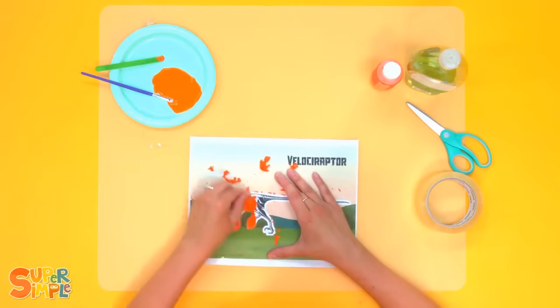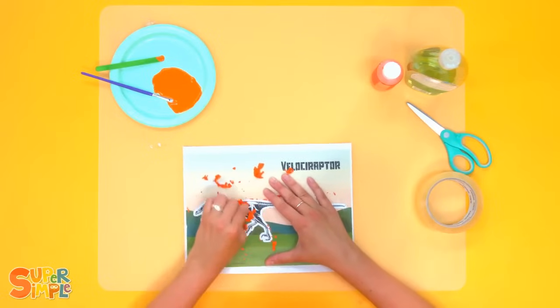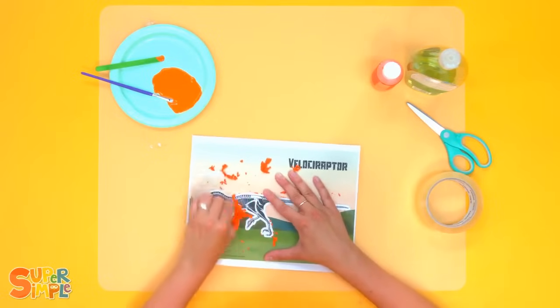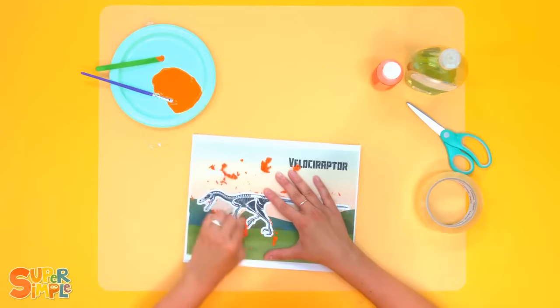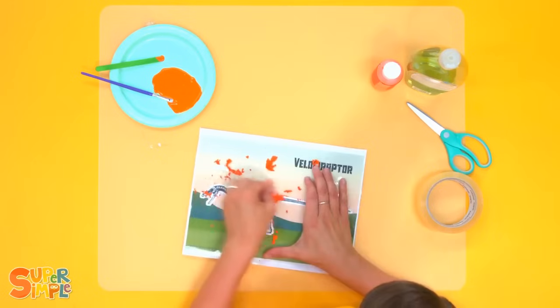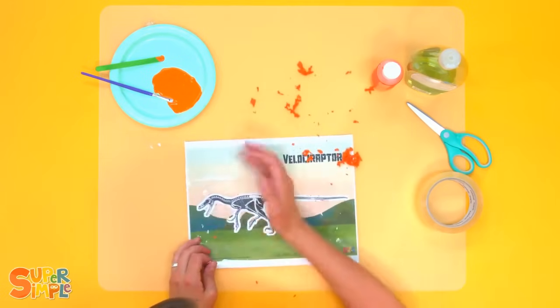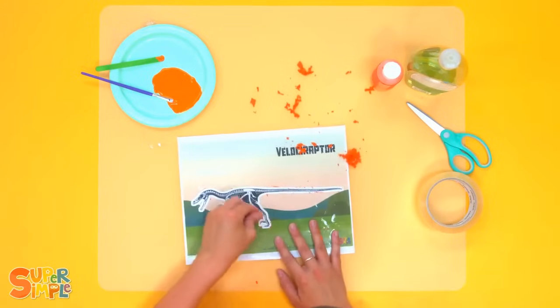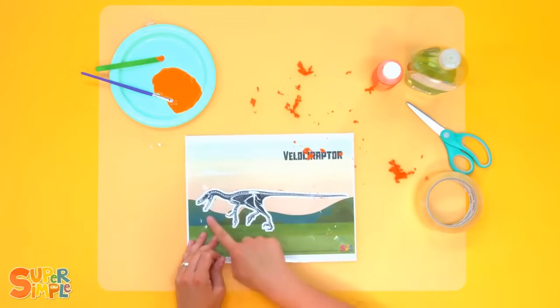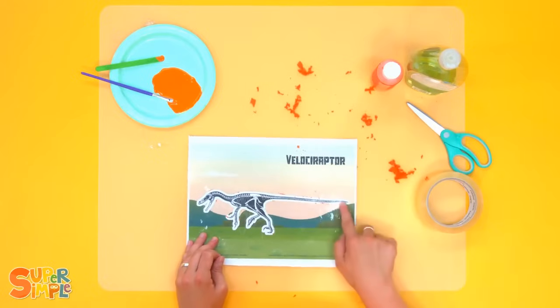Which dinosaur you chose. Gotta keep scratching. Scratch, scratch, scratch. Get all the orange off. Pretty cool, huh? You make all this art and then you just scratch it away, but that's the fun part. Here we go. Let's get all the orange stuff off. Look at that. Now we can see all the dinosaur bones of the Velociraptor.